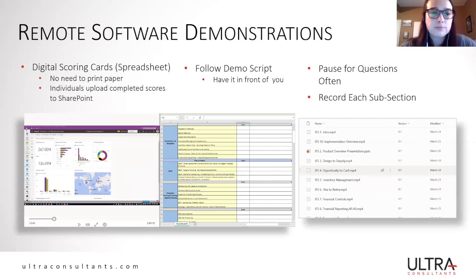Talk to me a little bit about the digital scorecards. So our scorecards are a big part of these detailed demos, capturing gaps, or really we try to use as many facts as possible when helping our client make a decision of their preferred vendor, such as scoring. So how do the digital scorecards work? Were people able to watch the video as well as fill out the scorecards?